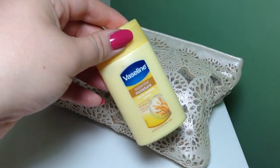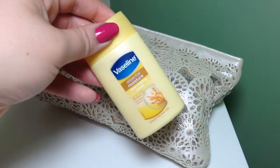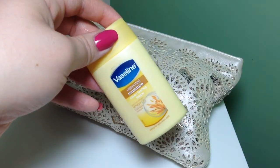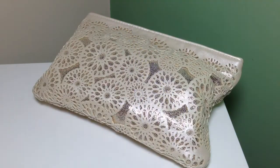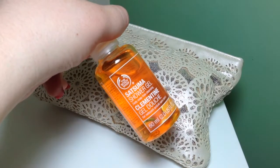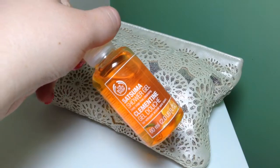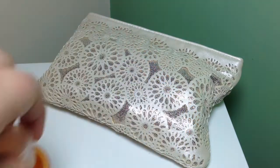The next thing is the Vaseline Essential Moisture. Obviously this is just their lotion. I got this in a Glossybox or something similar, so again really handy. I'll probably get through this and maybe even finish it while I'm there, so that's that. And then I've just got a little shower gel, so it's the Body Shop Satsuma. I absolutely love citrus scents. They're just really refreshing, zingy, and I absolutely love it. So I'll be taking this with me.